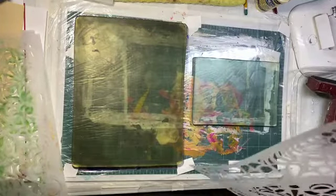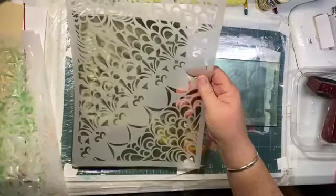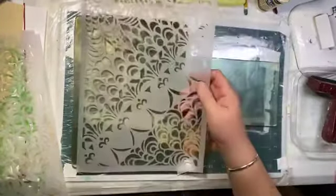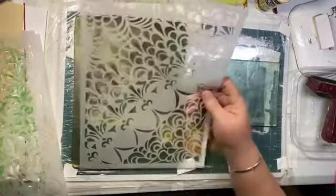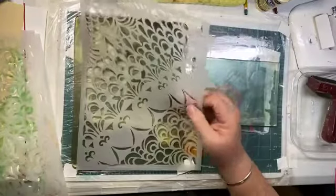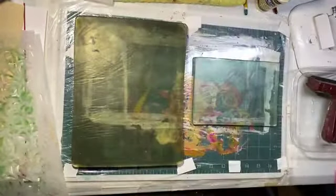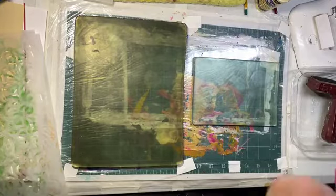So this is called Waterfall, and these are the stencils that I was making out of mineral paper and X-Acto knives. And someone in the Gelli Plate group says, you should send these to StencilGirl. And I was like, what? She said, send them, they're really good. And I was like, well, I did, and they liked them. So who knew, right? This is Dragonfire.